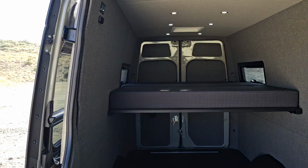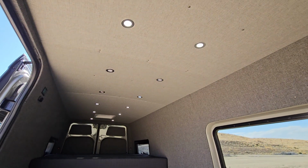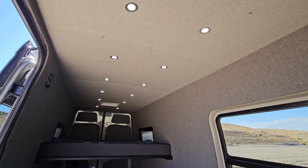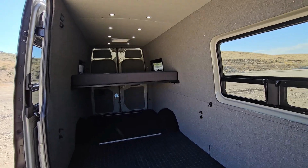And then that blue switch there, blue light on, is the light switch. So you can turn your lights on from bed or when you come in the van. And then we have a dimmer, so you can dim these lights. That helps at night when it's a little bit too bright. You can soften the lights up.